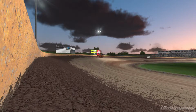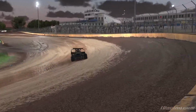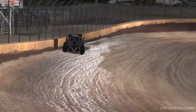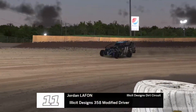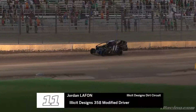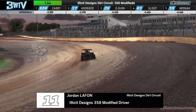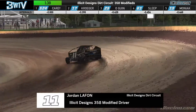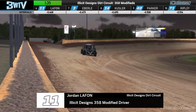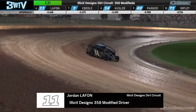We saw a spectacular race last week come down to the wire. It was the number 11 machine of Jordan LaFawn out there on the racetrack right now who was able to take home the race win last week in very exciting fashion, taking that race win in the final corner on the final lap of the race. He also won his heat last week in the number 11 machine. Didn't have a whole lot of laps led in the main last week, but was able to get the job done, and we're expecting good things out of the number 11 machine here tonight.